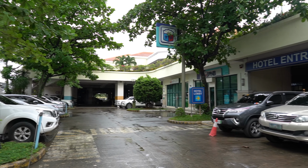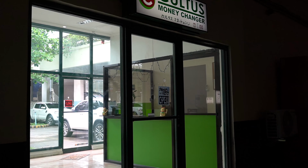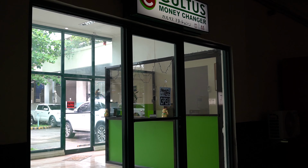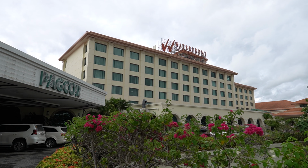Just in front of the hotel there are a number of shops, including a money exchange. When checking, the rates were not as good as what was in town. To the left of the hotel is a casino. Just like in my previous video, I think I did exactly the same video view.